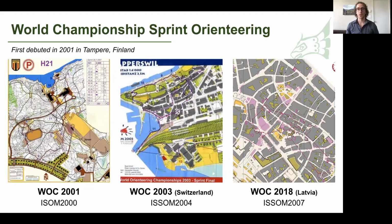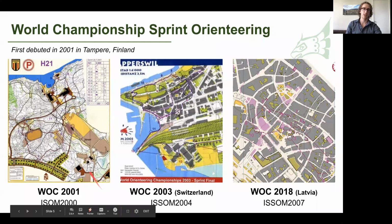So where did it come from? If you're fairly new to orienteering, you might think of sprint as being quite normal, but it's actually relatively young. And I remember, as I'm sure most of you do, when the Canadian Championships and other big events were 2-day total time events, classic distances, quite different than the sprint middle long format we're used to today. So the sprint first debuted at the World Championships in 2001 in Finland, and this is the map. You can see it looks quite different than the maps we're used to today, and that's because they hadn't yet developed the international specification for sprint orienteering mapping. So that came in a little later.